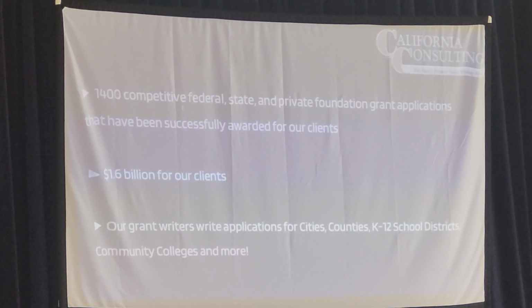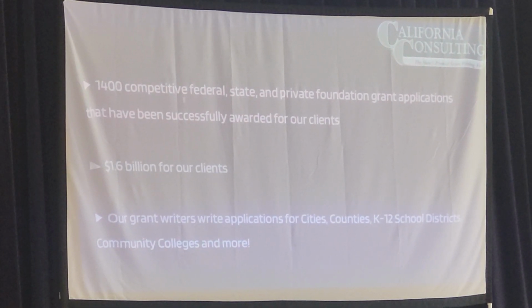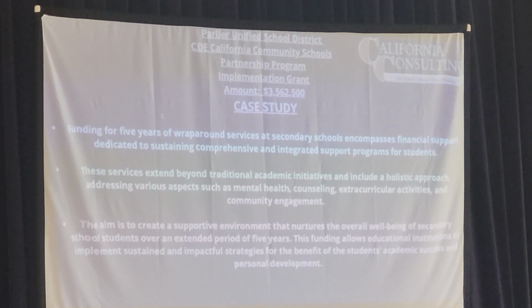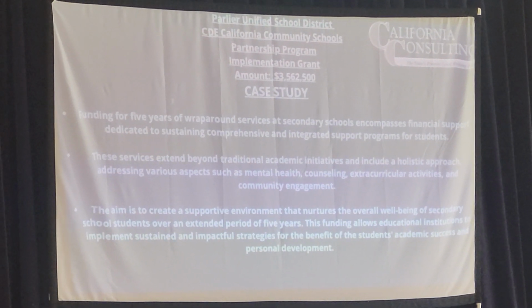We've written over 1,400 grants that have been funded, brought in $1.6 billion for our clients. Who we write grants for, we can go to the next slide. Funding, 5 years, wraparound services. This is a case study. This is our very first case study.